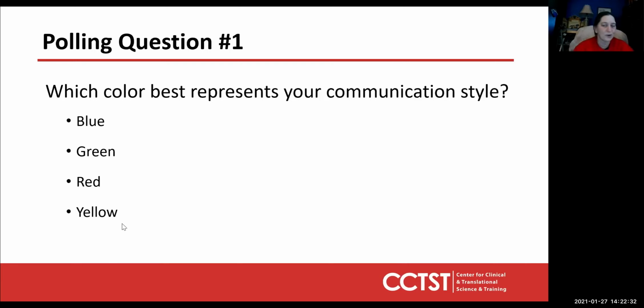Just think to yourself what colors had the highest score. And like I said before, people are a blend of styles. So some of you might not have a really prominent score for one color. I tend to really test blue.